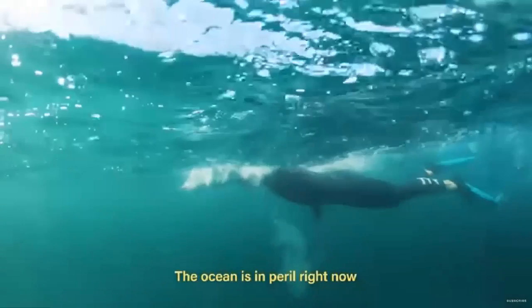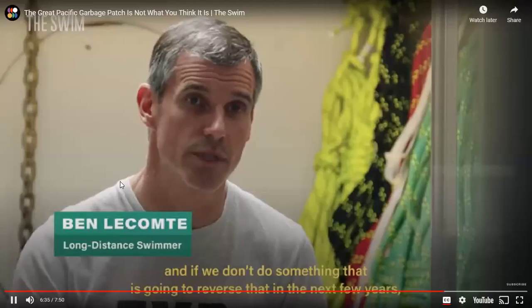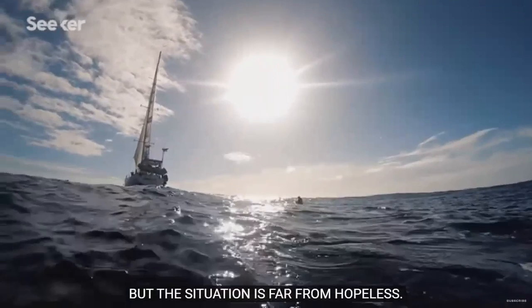The ocean is in peril right now. And if we don't do something that is going to reverse that in the next few years, then it's going to be much more difficult. But the situation is far from hopeless.